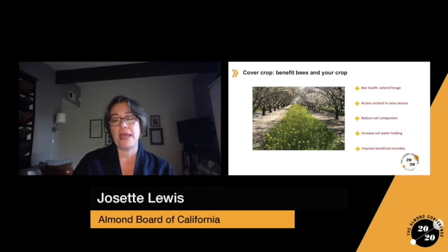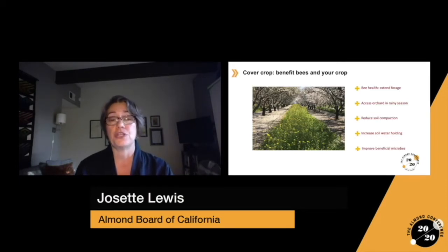Lastly, cover crops may be an incentive for beekeepers, strengthening your relationship with the best beekeepers in an increasingly competitive market for strong hives. With the cover crop, beekeepers will know their hives have access to nutrition after the almond bloom fades and before they come to pick them up.